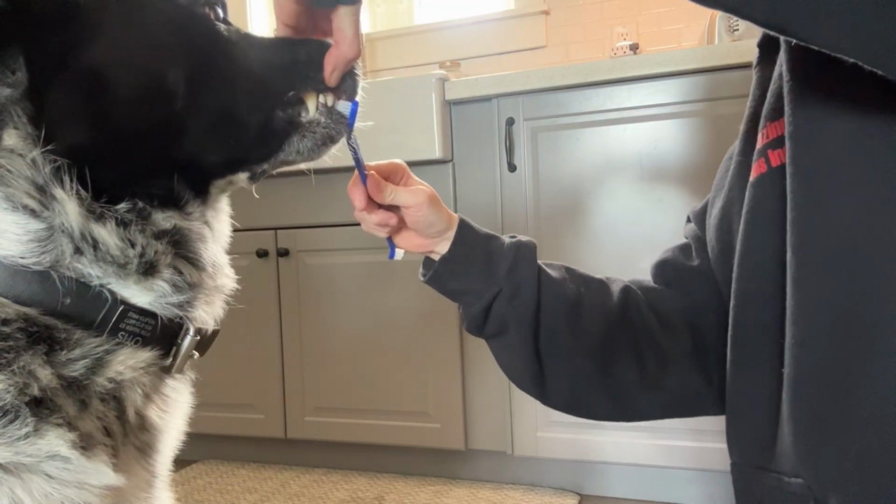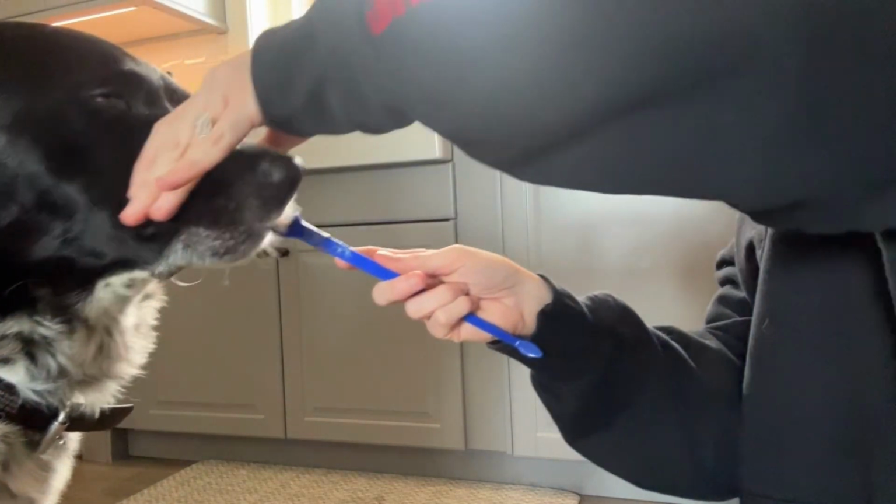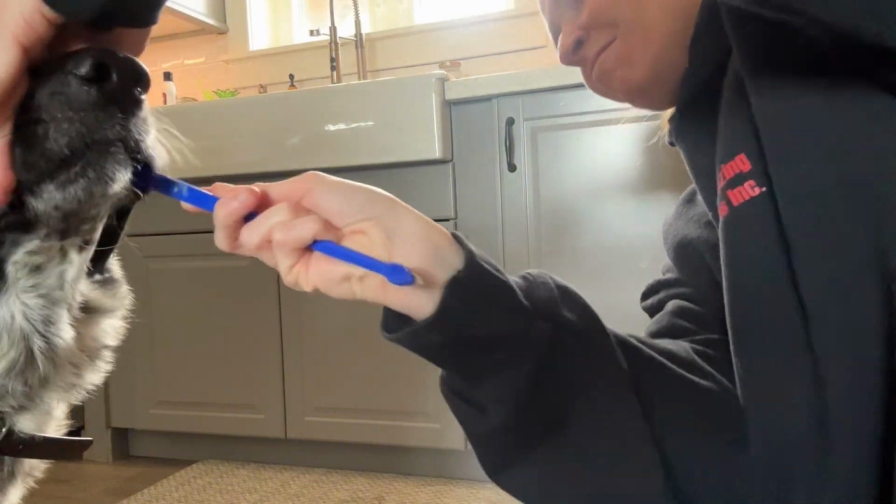Step 3, proper brushing technique. So you want to lift the lips to expose the teeth. Use a gentle circular motion on the outer surfaces and focus primarily on the gum line where plaque likes to build up. If they tolerate this, try brushing the insides of their teeth too, but generally they like that less. 30 to 60 seconds is pretty ideal, so if you can accomplish that, that's great. And pro tip, if daily brushing does feel impossible, aim for at least 3 to 4 times a week, but daily is always best.